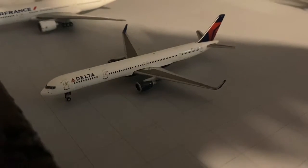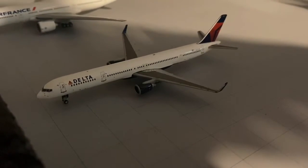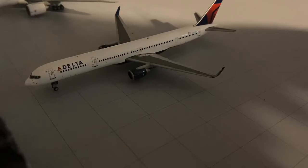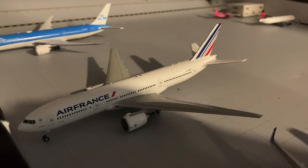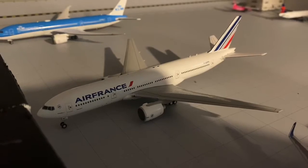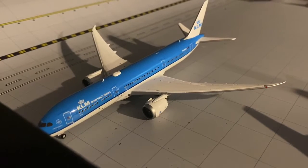At Concourse B, Terminal 1, we have this Delta 757-300, and this guy arrived in from Los Angeles not too long ago, and he will be heading back out to Seattle. In from Paris, Charles de Gaulle, we have this Air France 777-200, and he'll be heading back out there in a couple of hours. In from Amsterdam Schiphol, we have this KLM 787-9.